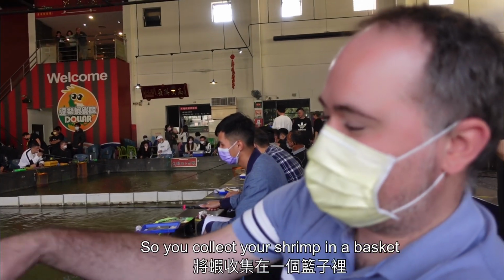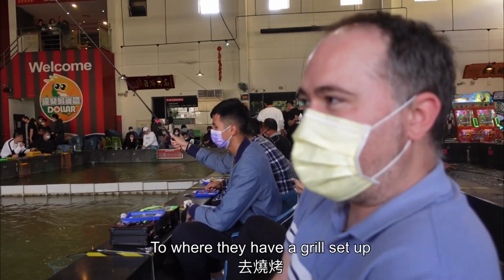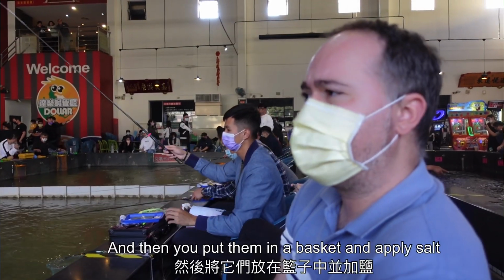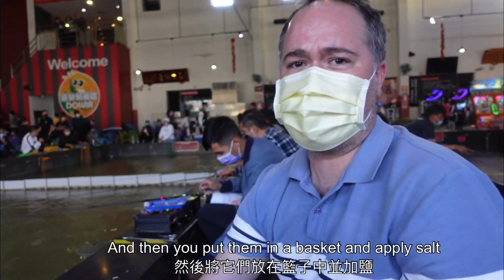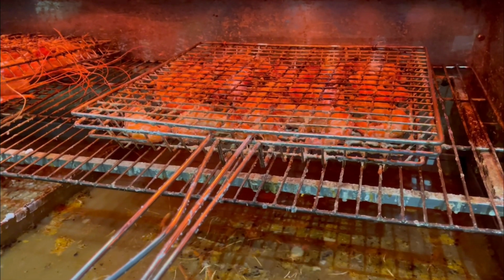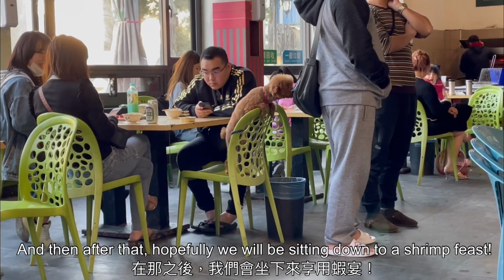So you collect your shrimp in a basket, and then you can make your way over there to where they have a grill set up. You clean your shrimp at the sink, and then you put them in a basket and apply salt. And then close the basket, and then we will show you in a little bit the grill over there that you can cook them on. Awesome. Then after that, hopefully we'll be sitting down to a shrimp feast.